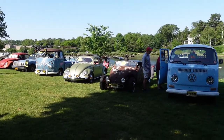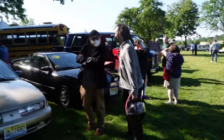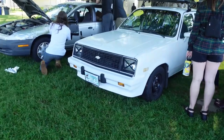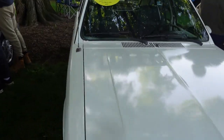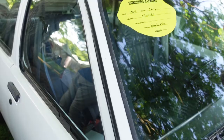Guys, so we went from all these really cool cars. Now we're going to take a look at a really cool Chevette. This is a Chevrolet Chevette. I believe it's a 1984. What a car.